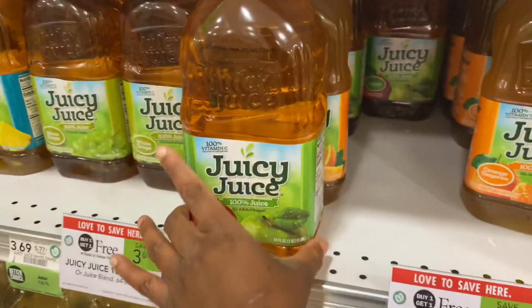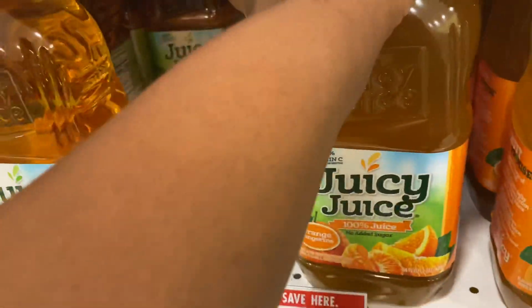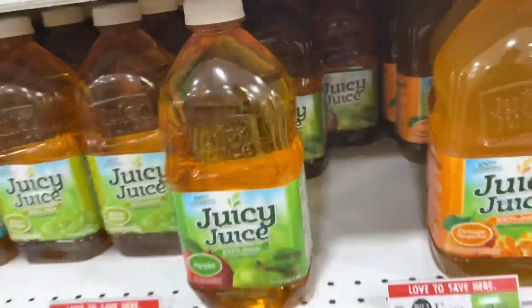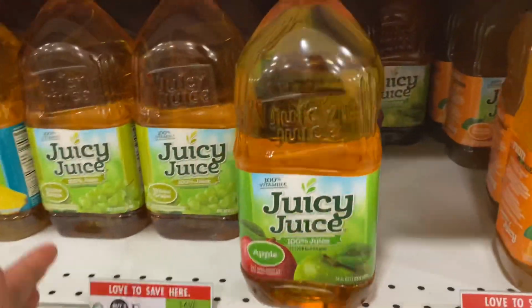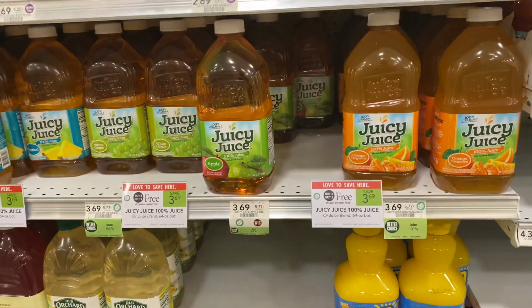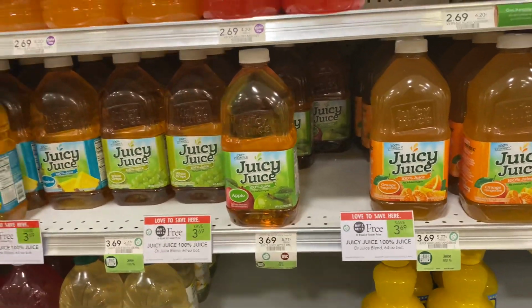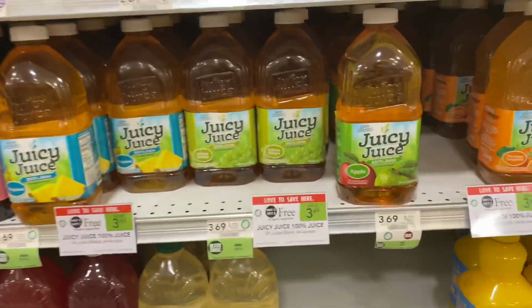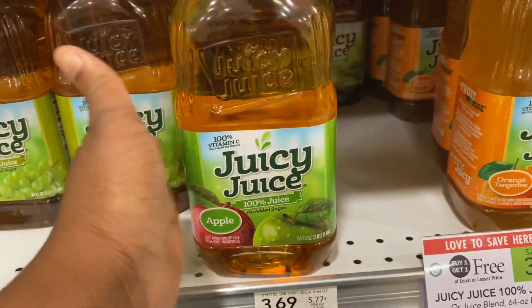That means the WIC will cover your apple juice and Publix will give you this orange juice for free. Even with your doubles, you just ring them up like normal. But if you're going to get a non-WIC covered flavor, please make sure you always ring up your WIC item first. This will ensure that it is free and you won't look embarrassed or do a bad deal. I do this often. I have been doing this for many, many years. So make sure you guys ring up the WIC flavor first.